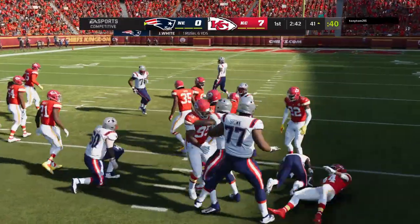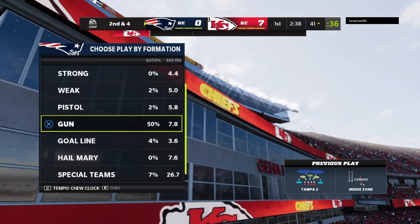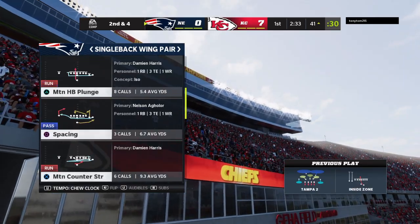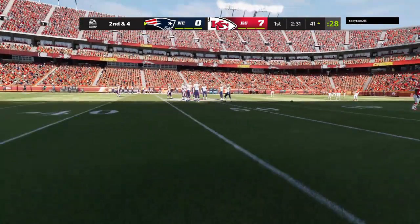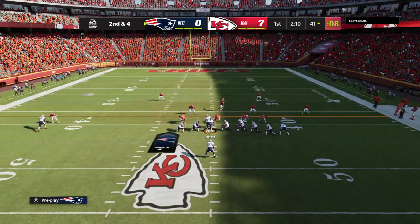And he picks up about 6 as he gets this down to the 41. A quick burst there, and he nicely bit off a pretty decent gain. A 6-yard pickup brings up 2nd and 4 at the Chiefs' 41-yard line. The last run got 6, now 2nd and 4.